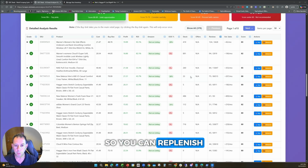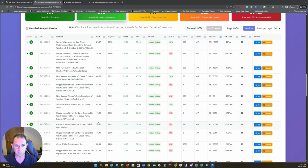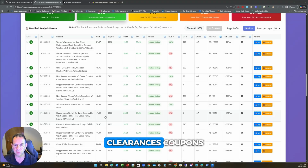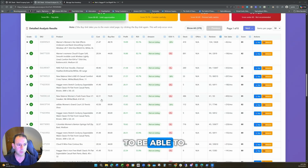You can replenish items that you've sold before, which is another great way of doing that, but you can be constantly running these scans on different sales, clearances, coupons, promotions, things like that.